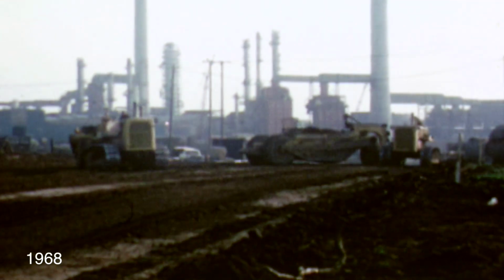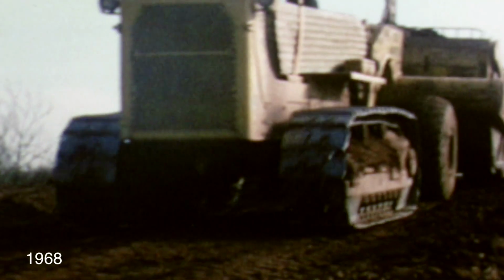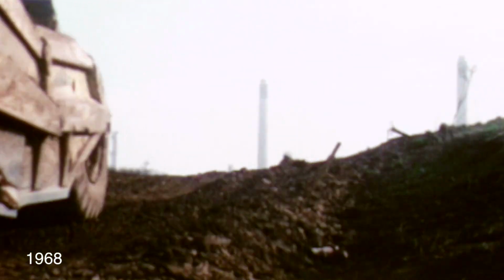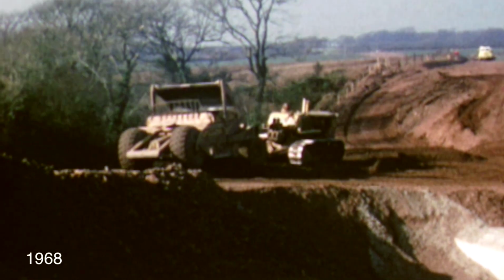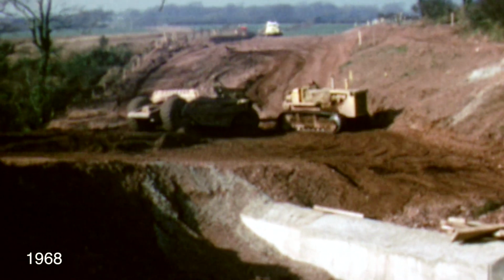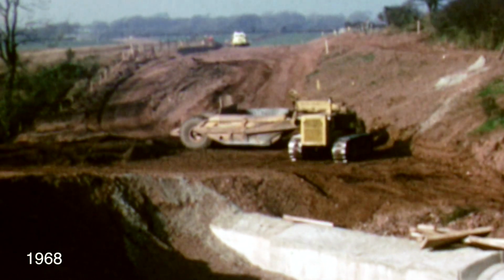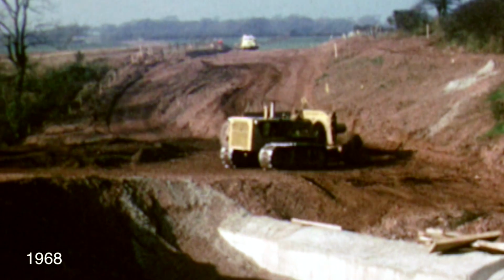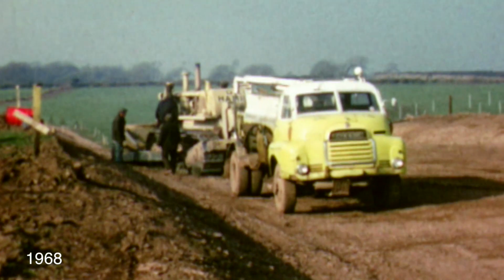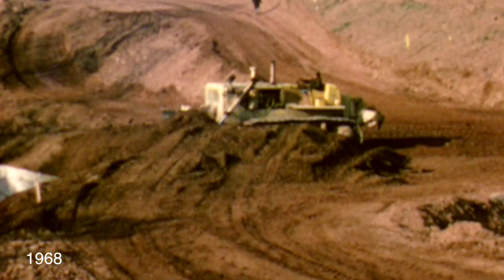Meanwhile, Hamptons were finishing the earthworks at the Waterston end. By the end of the job, they had moved more than 200,000 cubic metres of excavation. Continuous on-site fuelling and servicing kept the machines working 12 hours a day to maximise production and to catch up on time lost due to wet weather.